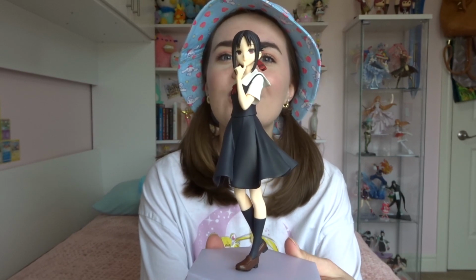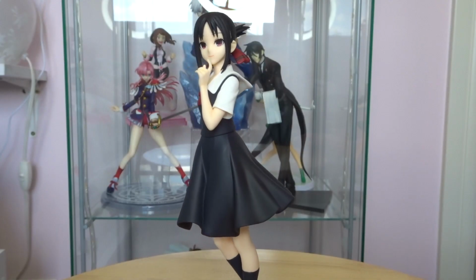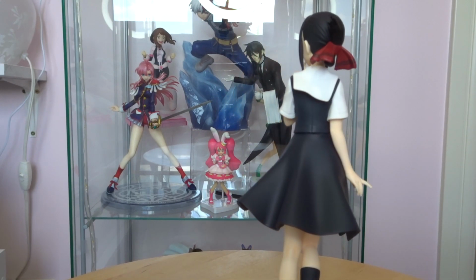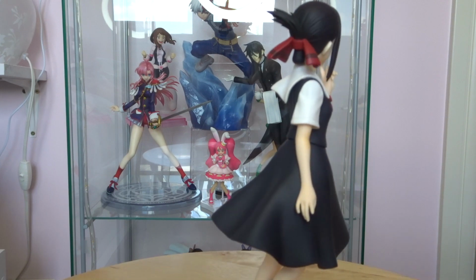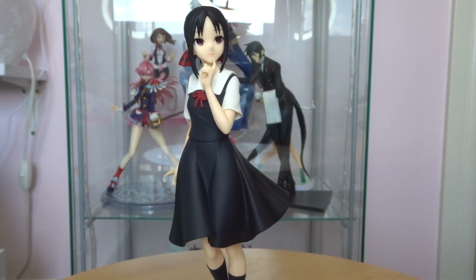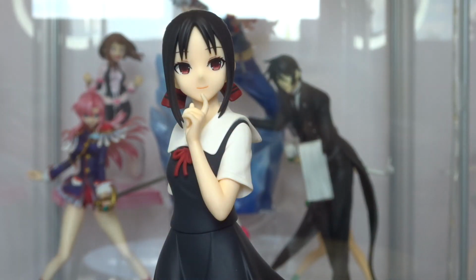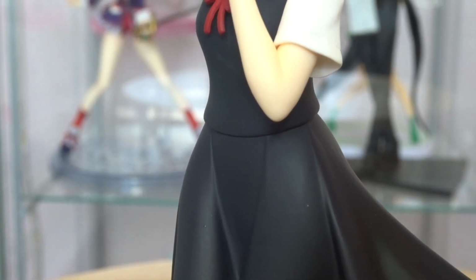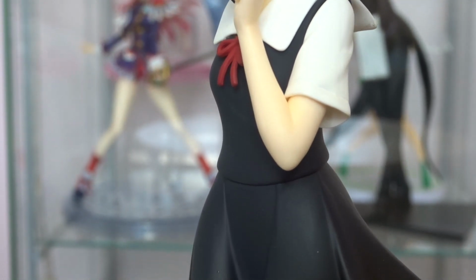I am so excited. Obviously, Chika's the more fan favorite, so I found her Pop-Up Parade to be more interesting. But honestly, Kaguya is actually really cute. Her face is super adorable. They nailed her eyes. The paint job is super crisp and clean, and overall, it's a very well executed figure. I wish I hadn't had to wait so long to get her, but now that I have her, she is absolutely adorable, and they look so cute next to each other that it was all worth it.